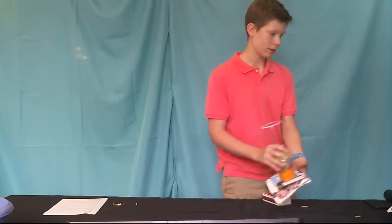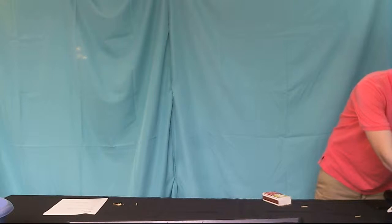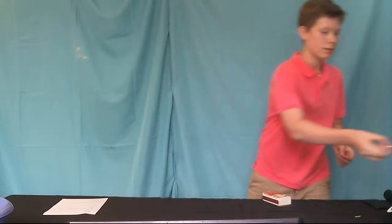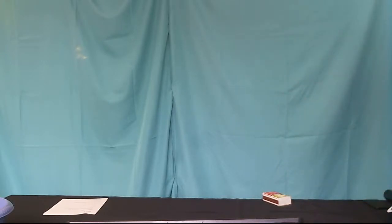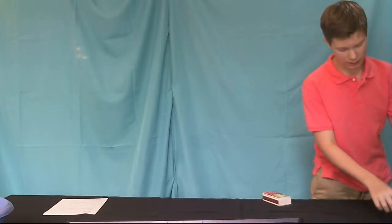I'm just going to move this over to the side again. I have a lot of stuff over to the side. Then I'm going to take these and put it in water. Okay, then I am going to do our next experiment.